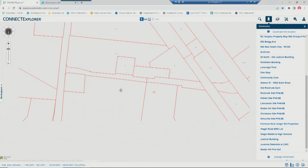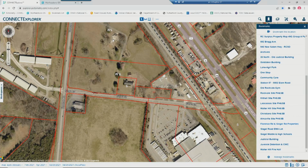If you'll see the outline in red. Actually, the county owns 3 parcels there, if I'm not mistaken. Yeah, they own 2 parcels, but the structures are on this parcel. Actually, we own 4 parcels right there. Okay, could you kind of highlight them? This is the house that he's talking about right here.